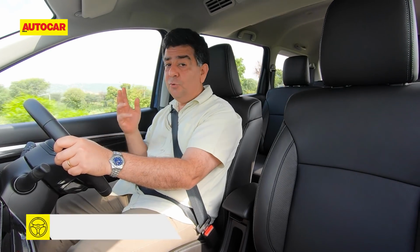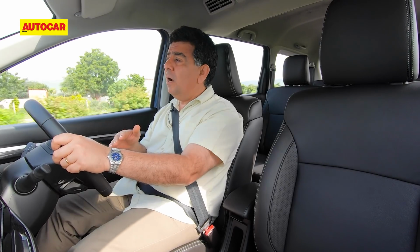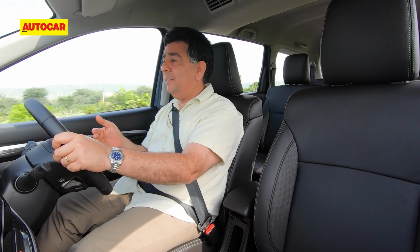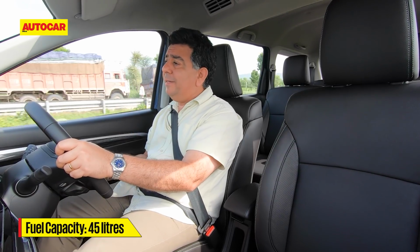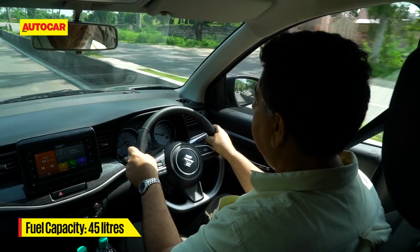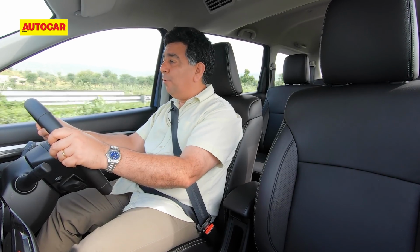Well, there are fundamentally two reasons. It's cost and bandwidth. Because even when you have to put a diesel engine in or put any engine into a car like this, it means it has to be recalibrated, validation has to be done. That's a costly affair and that takes up a lot of time.